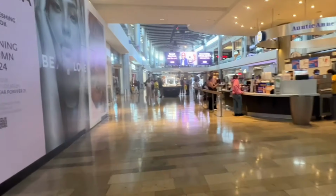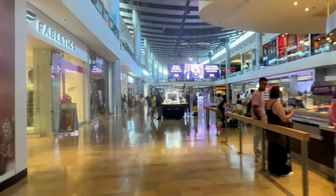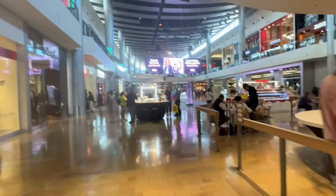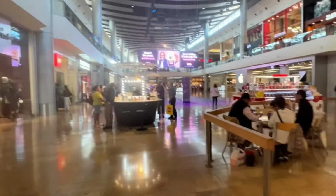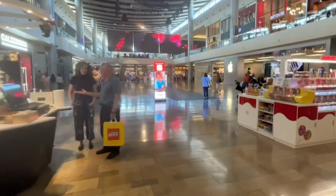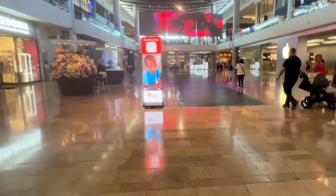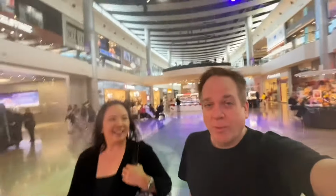Yeah, this is the Fashion Show Mall. They used to have fashion shows right down here. You can still kind of see this runway area down here. So maybe they still do have fashion shows down here, because they still have the fashion runway right here. Yeah, look, we're walking down the catwalk. I'm too sexy for my shirt.